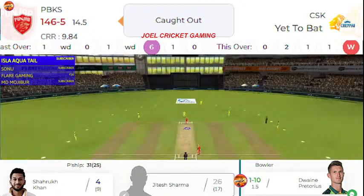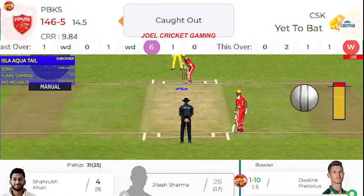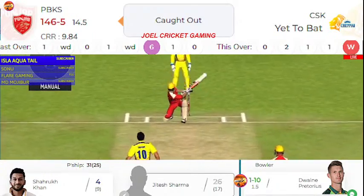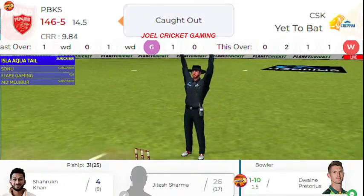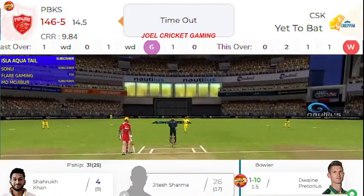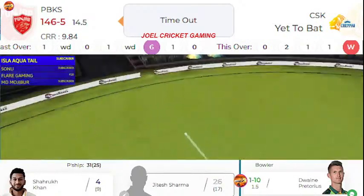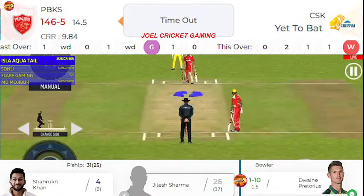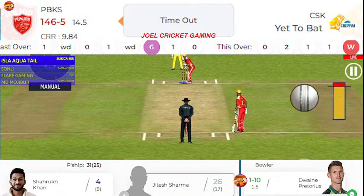Pacer brought into the attack from the other end. Point fielder placed to cut off the close-in singles. Puts away. The batsman sees it early and plunges onto it quickly. That's some clean hitting. Came from the middle of the bat. He looks in good batting form here.